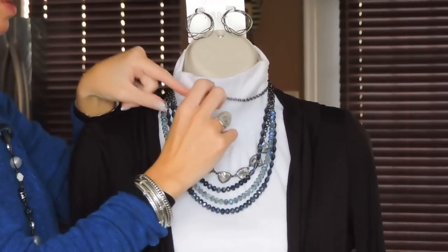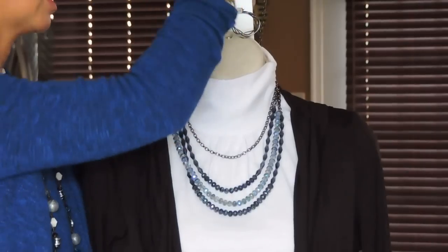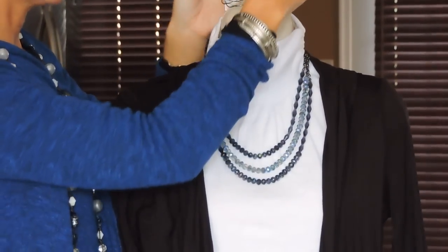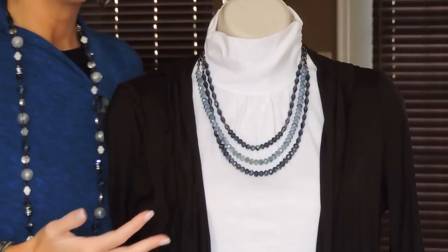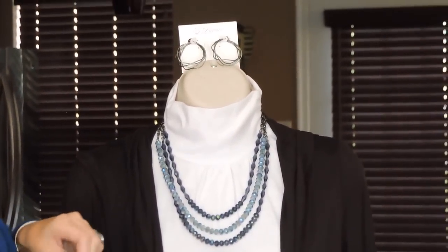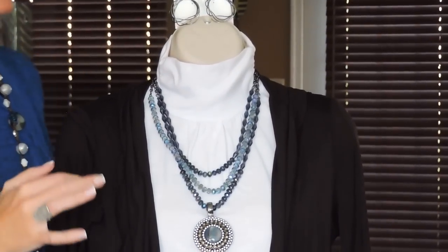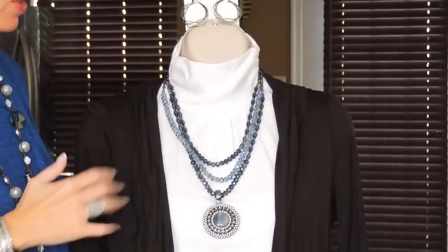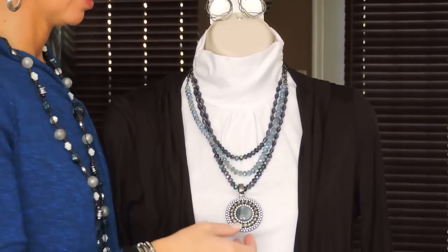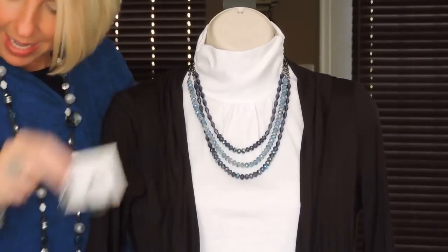Also, what's fun is that Premier has made it so that this crystal strand is removable, so you can take that off. You can even wear that by itself if you wanted to. You can also remove this strand, so now you're just left with the blue. How sharp is that? And guess what looks great with this? You guessed it, the Paparazzi. So we've got the new Paparazzi enhancer paired with this also, so you can wear either side. Love, love, love the versatility that you're getting in this particular piece. So that is our new Montana set.